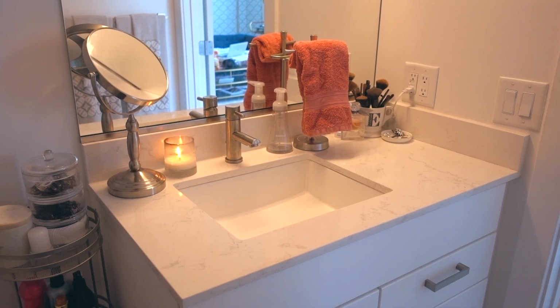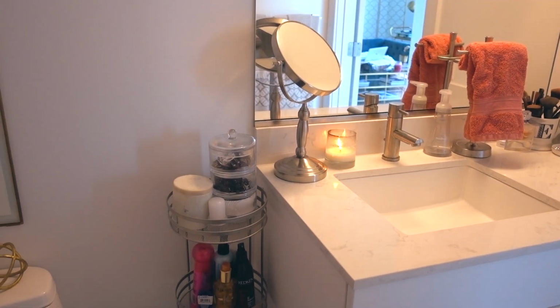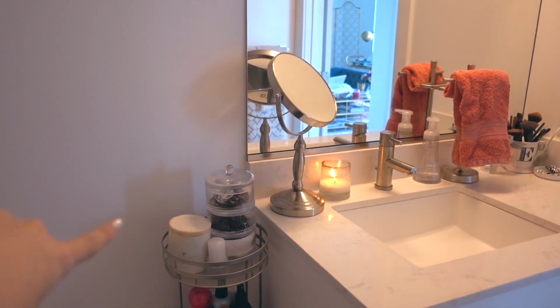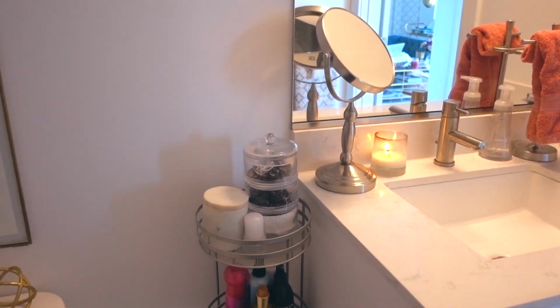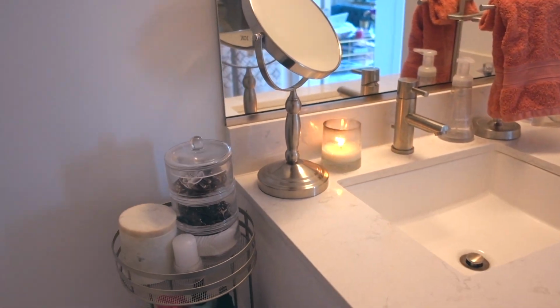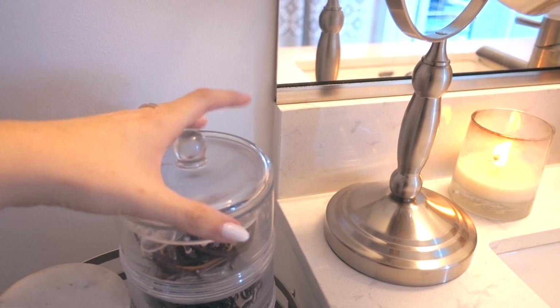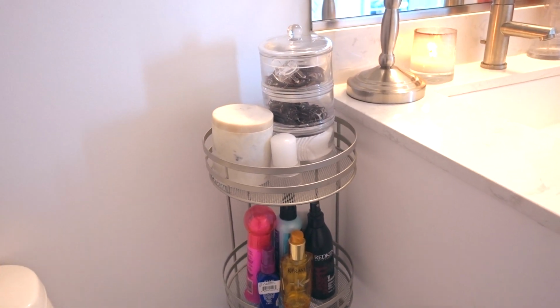So if you don't have a huge vanity counter, like I do not right here, I found this super helpful, and I purposely put things that I would reach for every day. There's hair ties, a clip for when I curl my hair, and stuff like that right there, Q-tips in here. Easy to grab. This I got from Target, and it's amazing. It's like three decks of storage. And then hair products right there, since I grab those daily too.